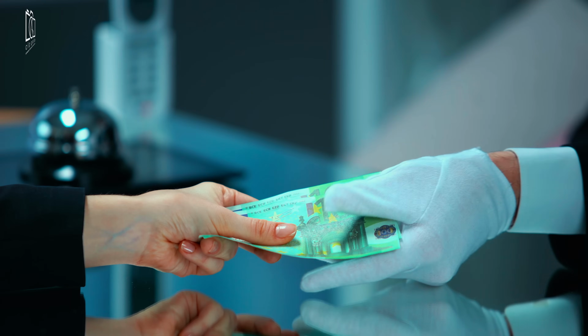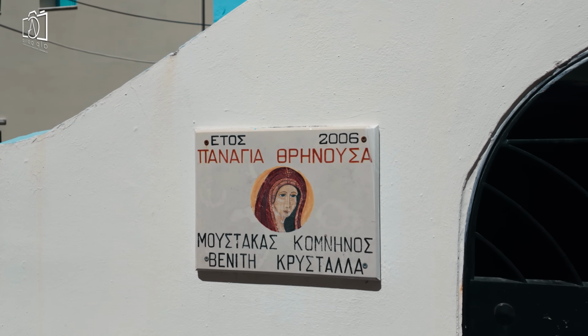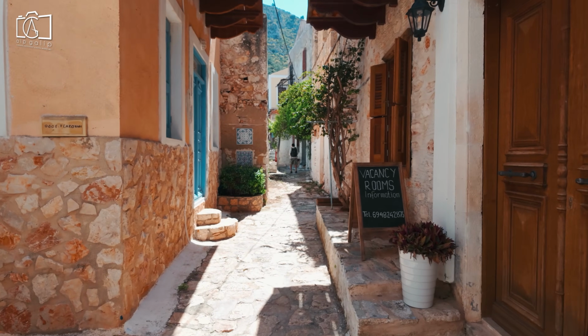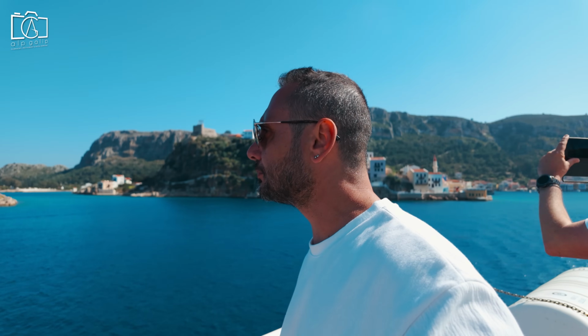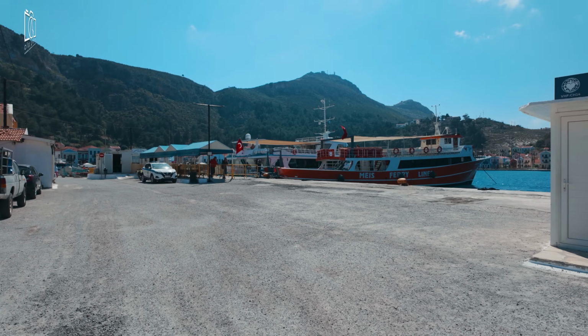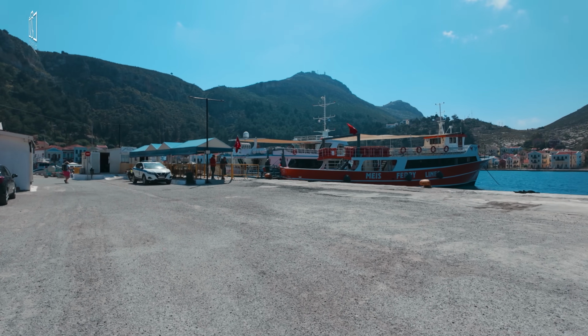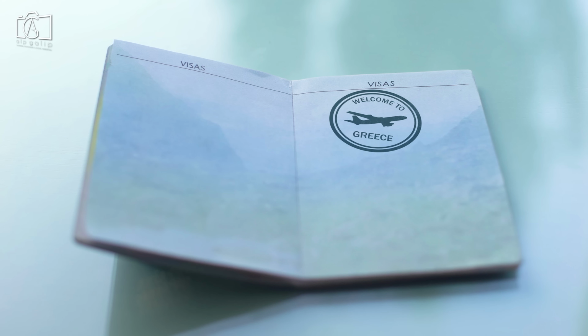Before visiting Kastellorizo, it's helpful to know that the local currency is the euro and Greek is the official language, although English is widely understood in tourist areas. As an EU citizen, I didn't need a visa, which made travel very smooth and hassle-free. For Turkish citizens, there is a special short-stay visa option that allows visits to Kastellorizo and other nearby Dodecanese islands.